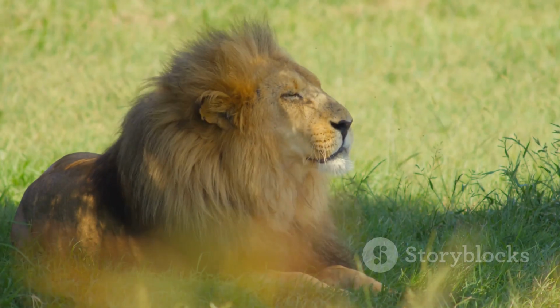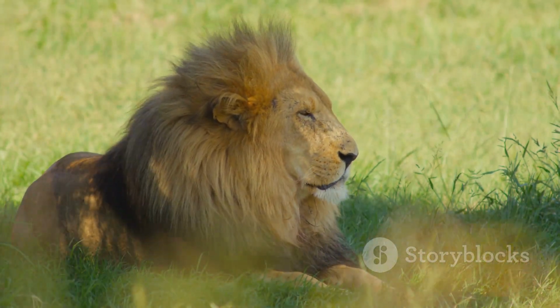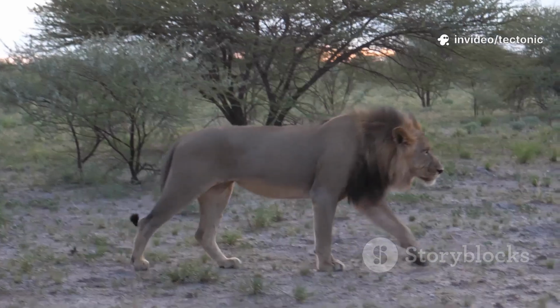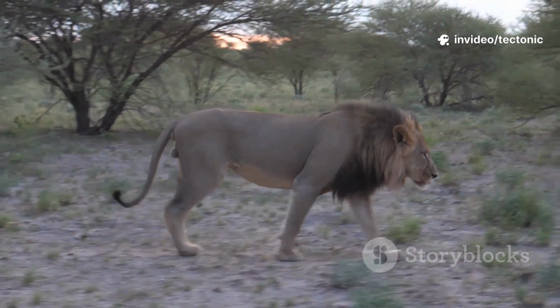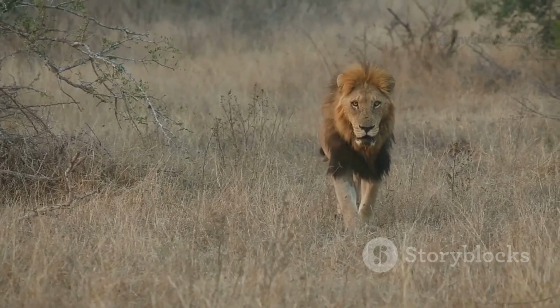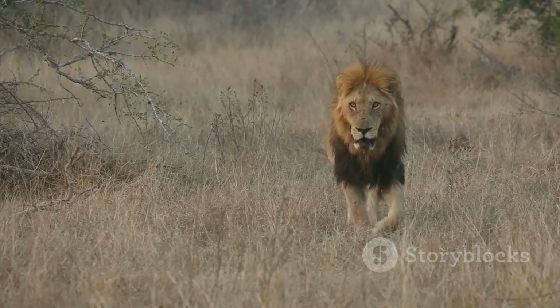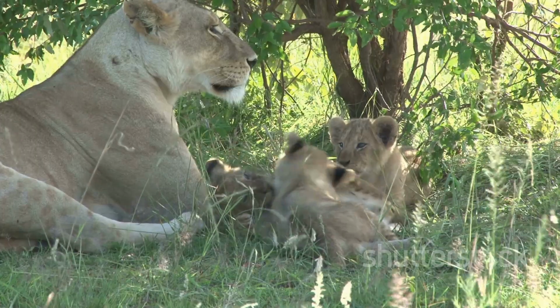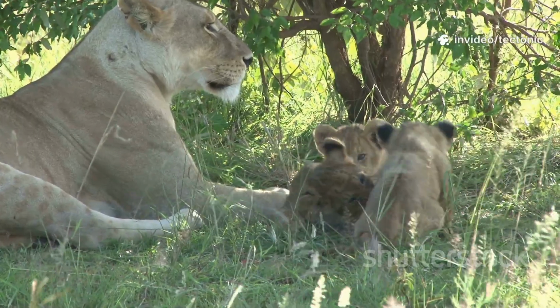The males, with their impressive size and intimidating manes, have a different but equally vital responsibility. Their main duty is to defend the pride's territory from rival males who would seek to take over. These territorial battles can be incredibly fierce, and a male's tenure as the head of a pride is often a short and violent one. Life for young cubs in a pride is a mixture of play and peril.